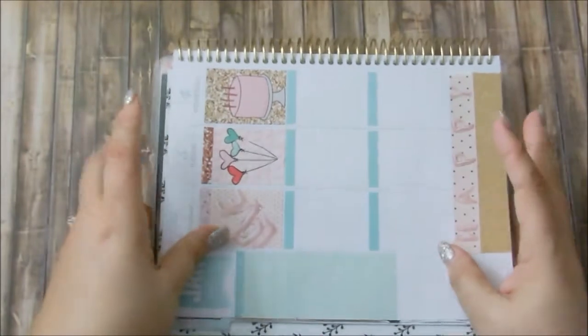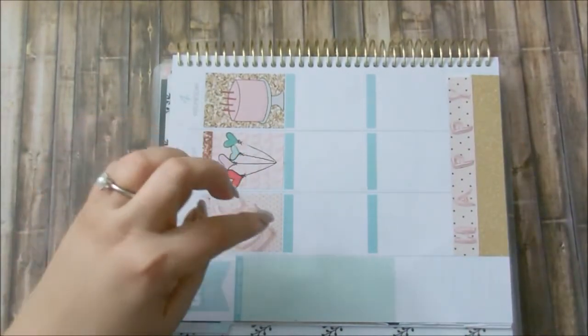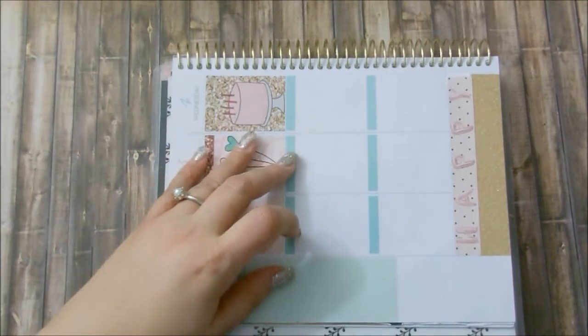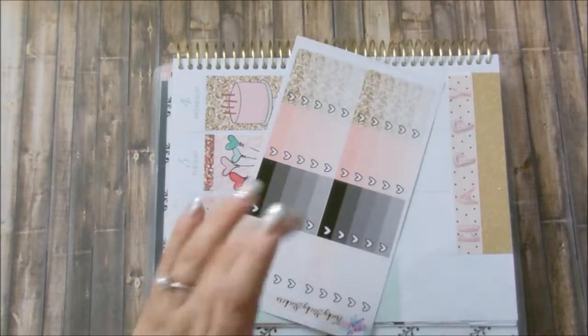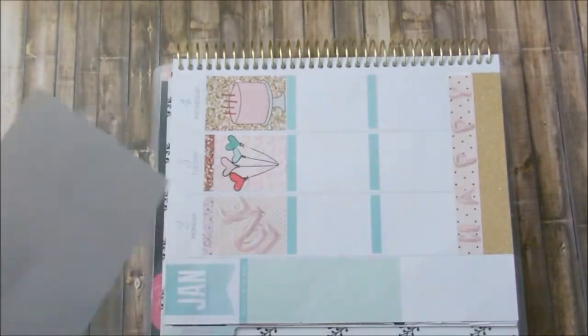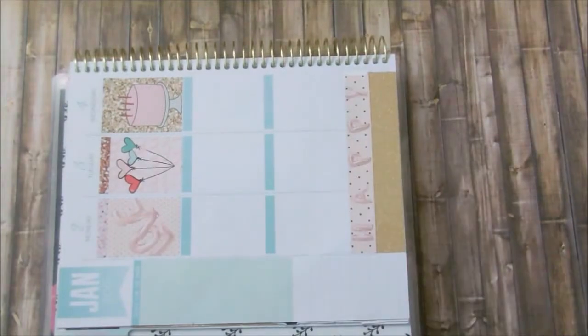So I'm going to go ahead and put some other glitter washi down and the full boxes, well, the check boxes, I think. But did I want to put it here? No, I'm going to put it down here. So yeah.